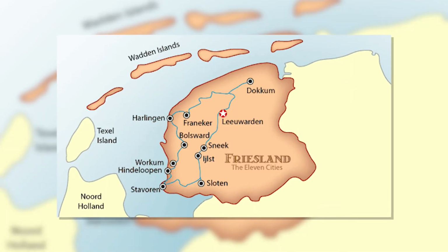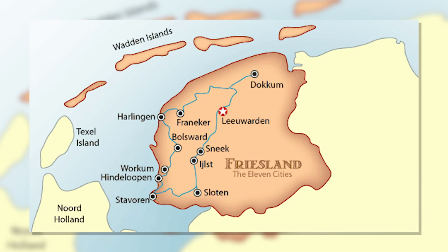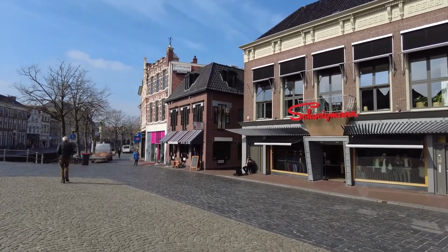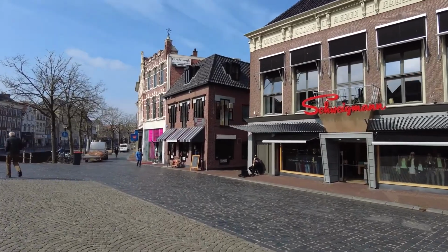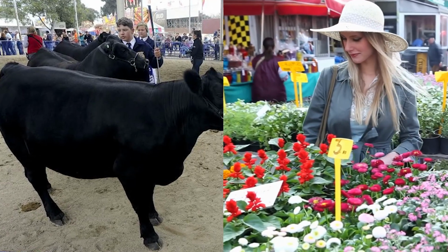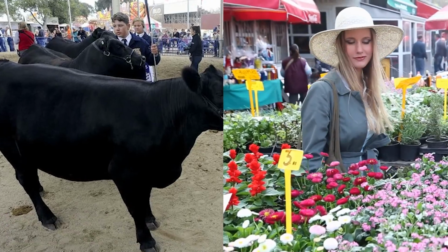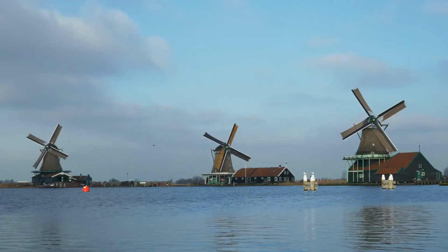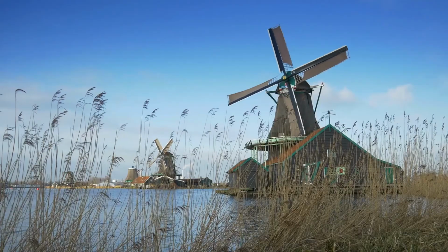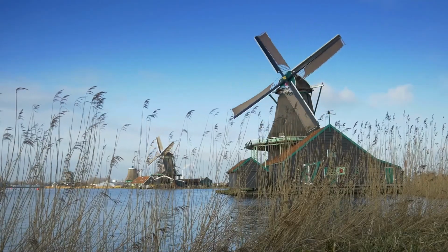This one also happens to be the capital city of the province of Friesland, located in the northern part of Holland. The city of Leeuwarden is home to so many important activities and structures. The largest cattle and flower market in the city on Ascension Day is said to be the largest one in the Netherlands. There used to be a time when you could find 130 windmills standing in the city, but today you only have one surviving windmill.